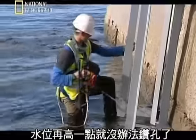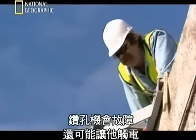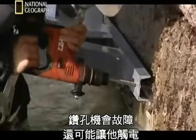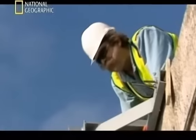This is as low as the tide's going, mate. Can you keep an eye out for any big waves that are coming? Just swamps the lot. Wave! Jem can't risk the drill flooding. It'll break and could give him an electric shock. Wave! That was a big one.